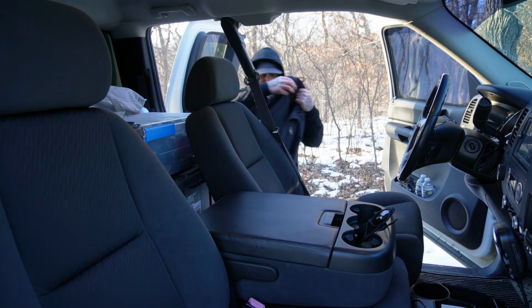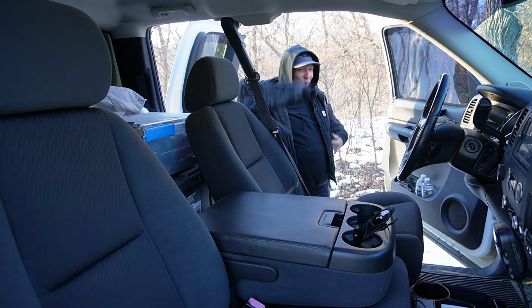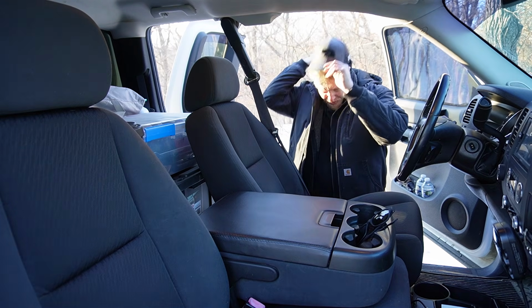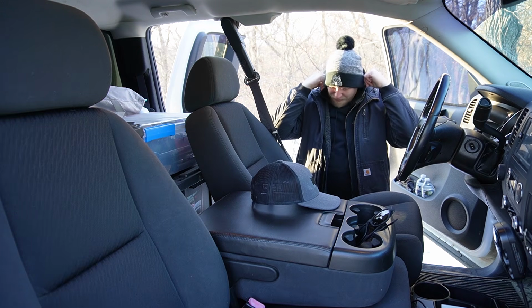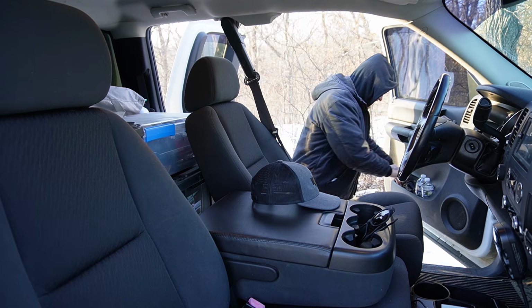Get my coat. It's warm, but it's still cold. You know what I'm saying? Hat. The old stocking cap on, yeah. Ooh, that feels good. Still gonna hood it up.